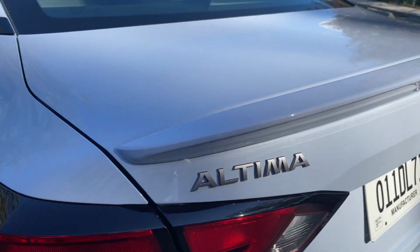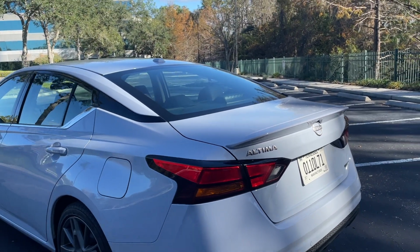Tick, tick, tick, tick, tick, tick, tick. Shut up! Horrible! Oh my, it's horrible. I literally just want to make turns without signaling and break the law in this car. It's that annoying, and honestly, I think it would stop me from buying an Altima. Nissan, fix that, please.